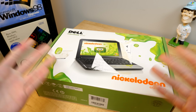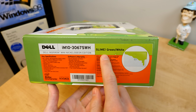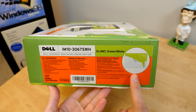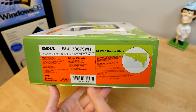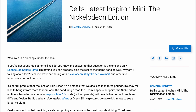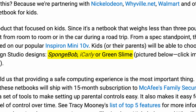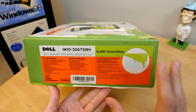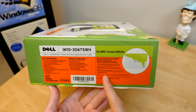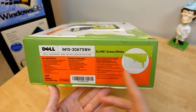And appropriately, the box here has the Nickelodeon slime all over it, and that's because this is the slime green/white edition, which appears to be the most popular and perhaps the only edition of this laptop. The press release that I found from Dell says that there were going to be SpongeBob and iCarly themed ones as well, but I can't find images of either of those anywhere on the web, so I don't know if they were just not purchased as often or if they just decided to drop them and never make those versions.